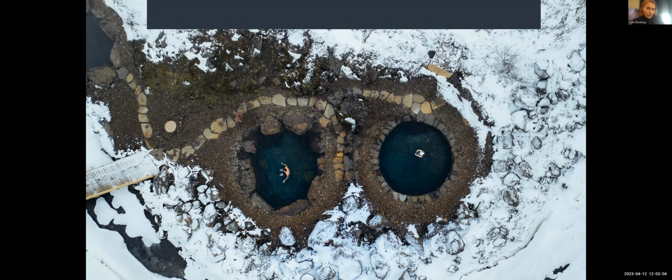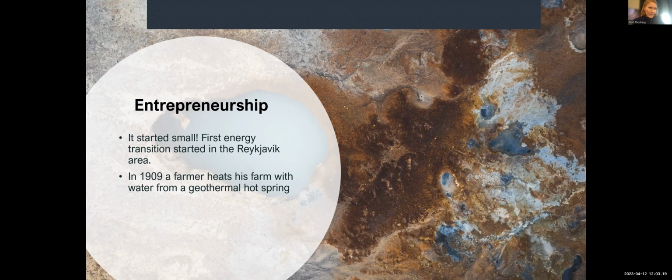And of course, in Iceland, we had been using the natural springs just for bathing purposes for centuries before we started using it actually for house heating, and then at a later stage generating electricity. But what I like the most about maybe our story is that it really started very small. It was just, you could say, very entrepreneurial, and it was just a farmer that decided to try to use water from a geothermal hot spring to heat the nearby area.